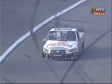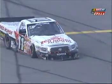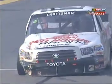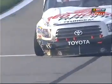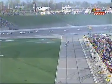We're getting into that fuel window now. Will we see some of these guys come in and top off? Some of the guys, I think, will. Ron Hornaday is staying on the racetrack as well as Todd Bodine. These caution flags will allow these guys to have a little better fuel mileage, so that may be enough to get these guys over the hump.